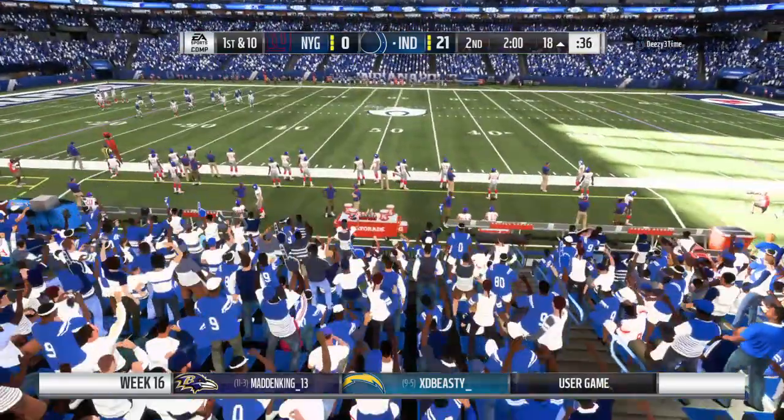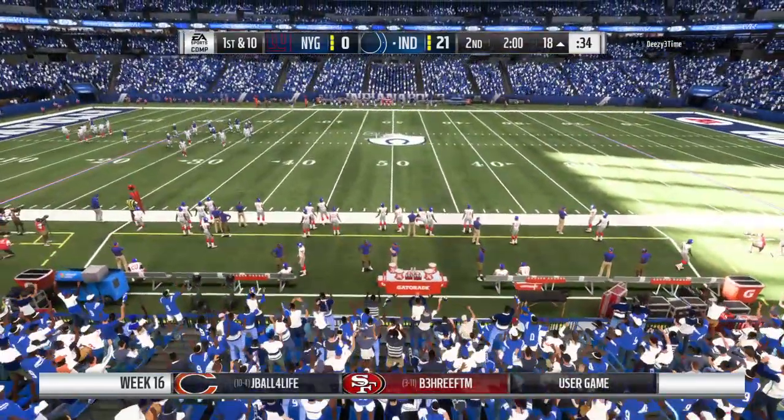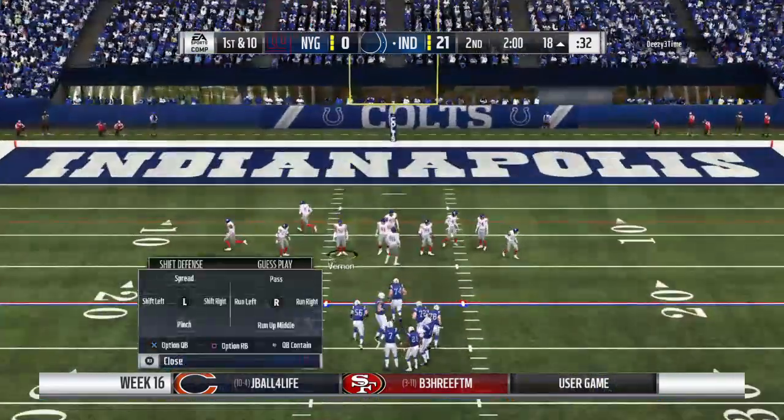2 minutes remain here in the first half. We'll come back to Indianapolis right after this.